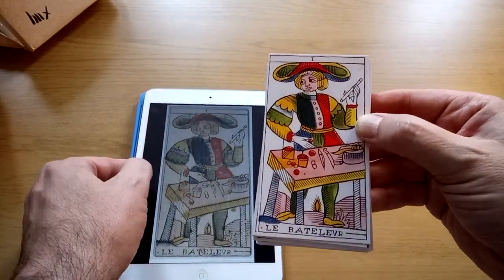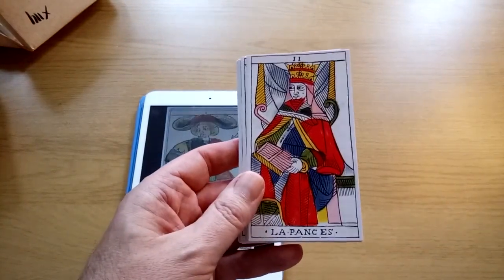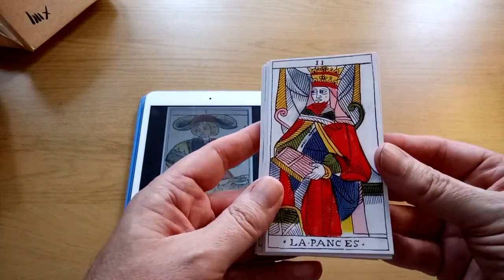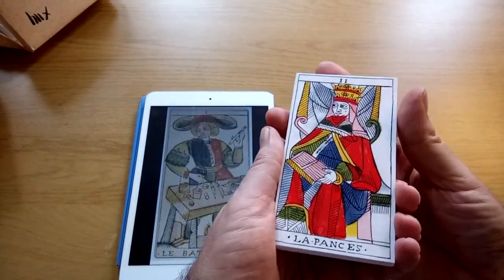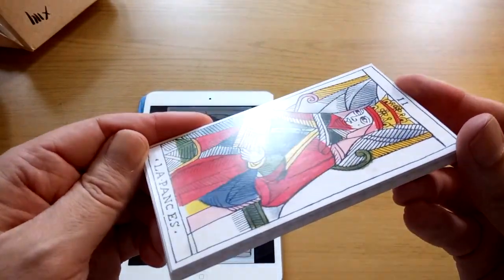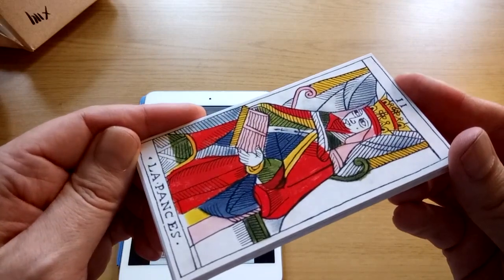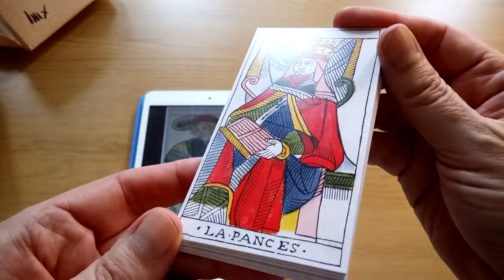I've done it for a couple more. There's the magician there. Isn't he beautiful? High Priestess. Look at the richness of those colours in the robes. Isn't that just astonishing?